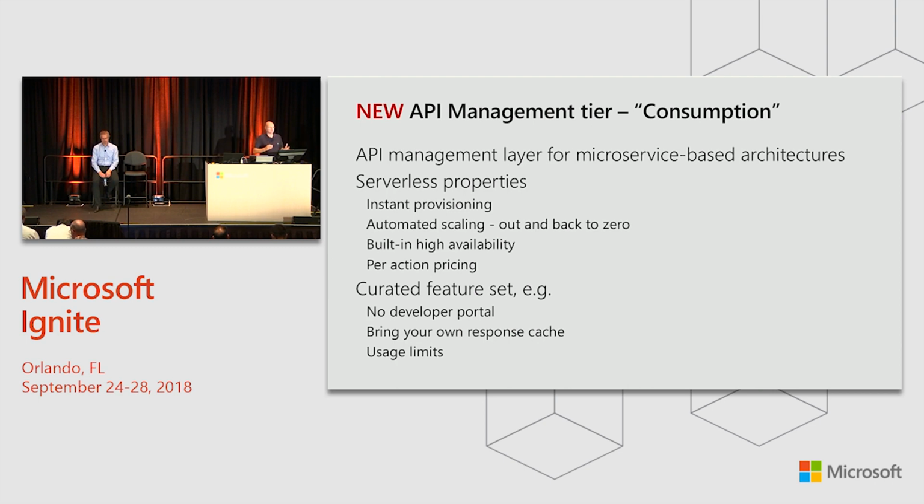It has a curated feature set, so it's not a full API management. For instance, it lacks the developer portal. It's just a gateway. It has some other usage limits, but it's a great starting point, and obviously we'll provide you with a great path to upgrade to the full version when you need one.